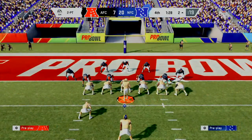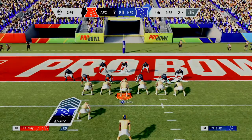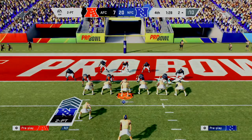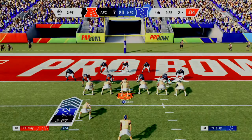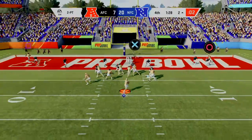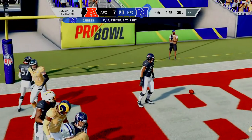Now Breeze will bring his guys to the line to go for 2. Watch the run, watch the run. Here's Breeze. And this is incomplete.